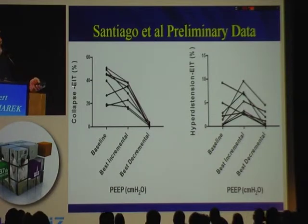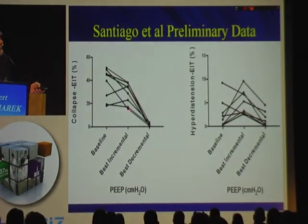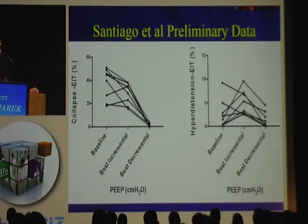Note that as we look at the percent collapse, incremental versus decremental setting of PEEP, at the same exact PEEP level, the same exact end expiratory transpulmonary pressure of 2 centimeters of water, there is a huge difference in the percentage of collapse when an incremental approach was used to set PEEP versus a decremental approach.